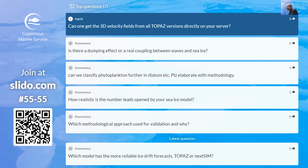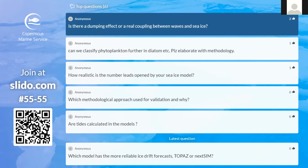So the next question: is there a damping effect or real coupling between waves and sea ice? It's a damping effect only. So it means the waves are propagating below the ice, and depending on the ice concentration and thickness, their amplitude will be attenuated progressively as it goes into the sea ice. But the real coupling, which means the breaking of ice by the waves, which also enhances the attenuation of waves, that coupling is too costly to put in an operational system. It's only used in a research mode so far.